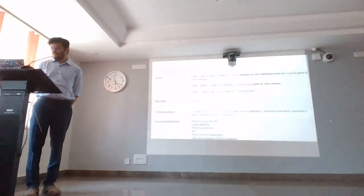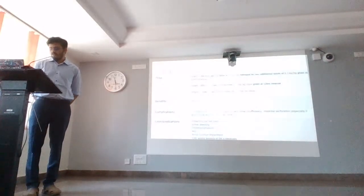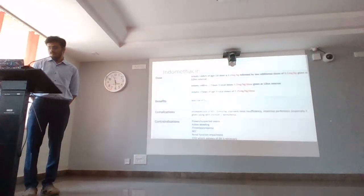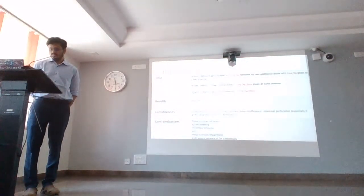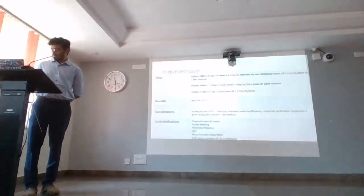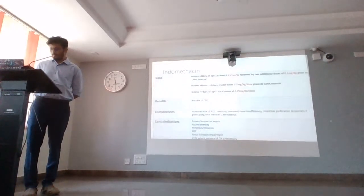The 3 drugs which are available for pharmacological closure include indomethacin, ibuprofen, and paracetamol. Indomethacin is given at a dose of 0.2 mg per kg, followed by additional doses of 0.1 mg per kg given at 12 hours interval, total of 3 doses. It is associated with reduced risk of IVH, but it is associated with other complications like increased risk of NEC, renal failure, and intestinal perforation. Because of increased complications compared to benefits, indomethacin use is in decline.